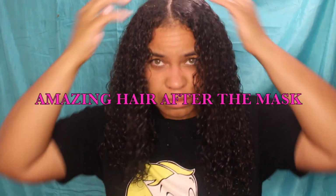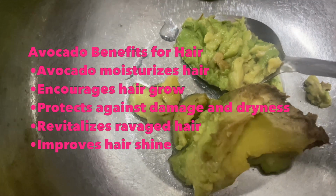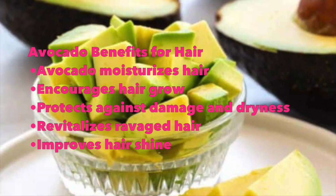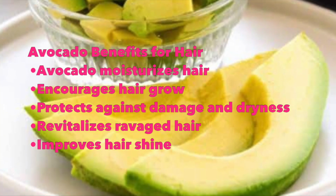So I did this mask because when you use the Amla powder, and I heard that's really good for hair growth. So yeah. Avocado moisturizes hair, encourages hair growth, protects against damage and dryness, revitalizes ravaged hair, and improves hair shine.